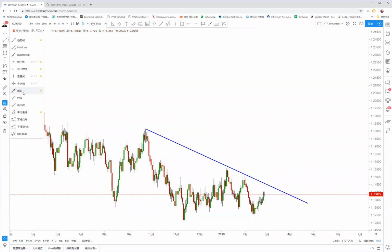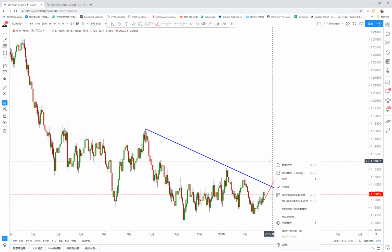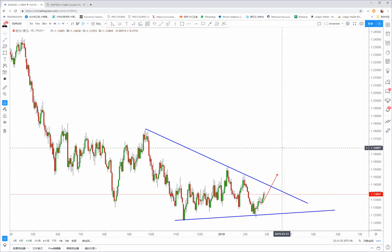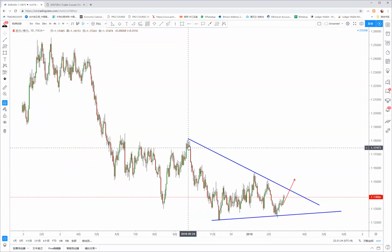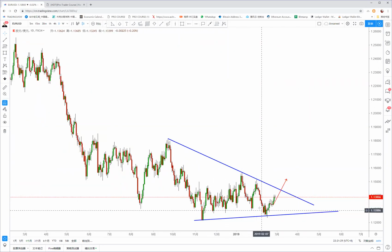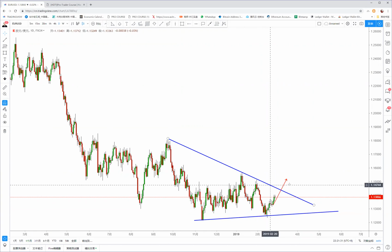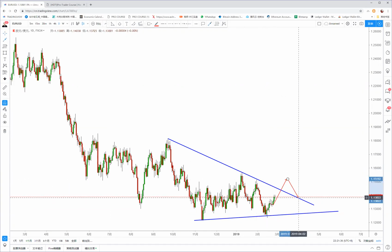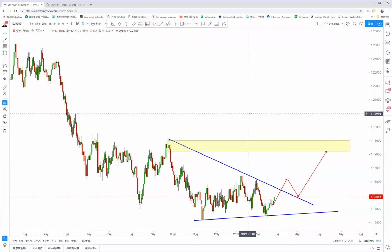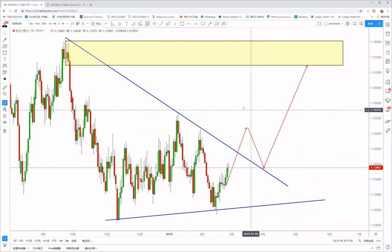So if the euro breaks up this trend line, what will happen? What will be your thought? It will actually tell you that this triangle was a reversal, right? It's a reversal because the price failed to make a lower low and it makes a higher high, right? So then you should focus on buying the pullback, and maybe the euro can rally another time to 1.17 here, this place. Okay, so this is how we look at the chart.